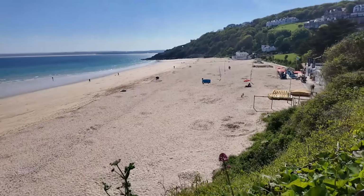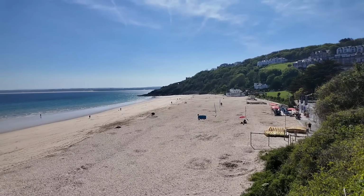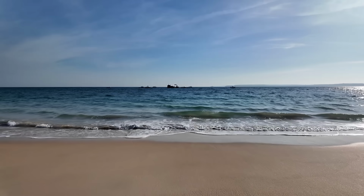Wow, Porthminster Beach, what a lovely sandy beach this is. And it's proper beach weather today as well. Honestly, off of first impressions, this has got to be one of the loveliest beaches I've ever been to. I can imagine it being heaving with people here in the summer months though.